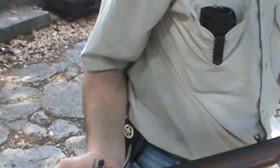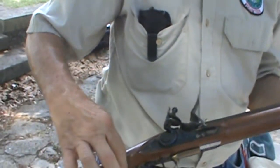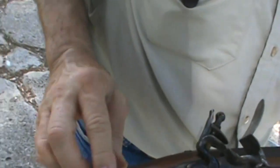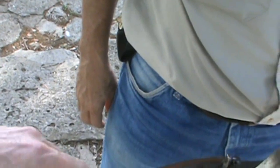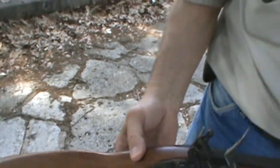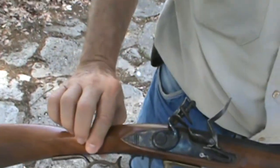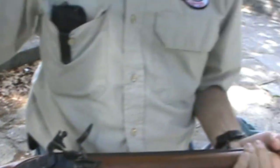It's very thin. This is really a weak spot on here, and it's very easy to break. So with a lot of the authentic ones, you'll see there's a repair there. Some have more tang coming down. This is a very weak area right here. Is there a patch box in this? No, not enough wood. Most of them did not have patch boxes. Some of the mountain rifles just had a little round area here for the grease.